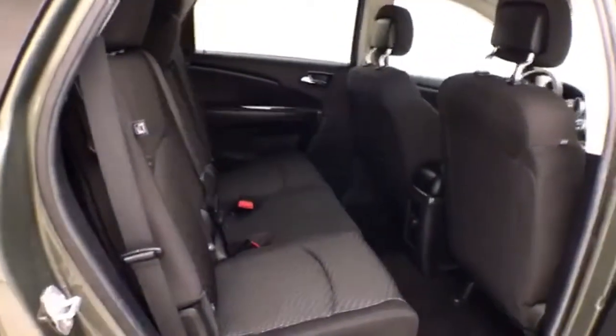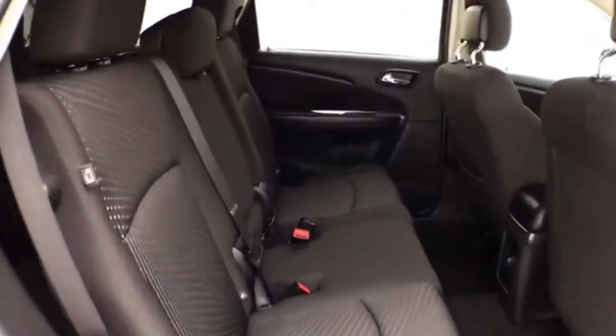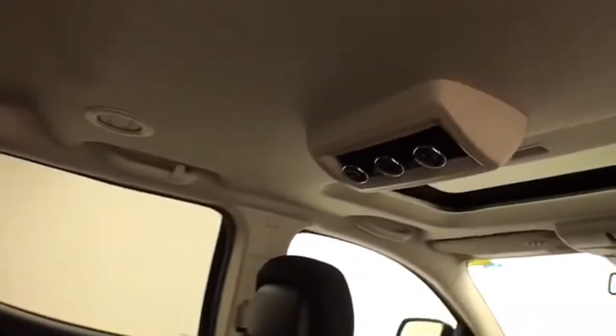Very safe vehicle as well. 5-star front and side government crash rating. Seats 7 with a cloth interior. Rear heat and air control to make sure everyone's comfortable.